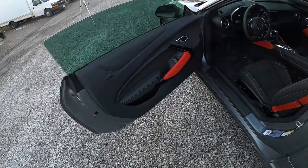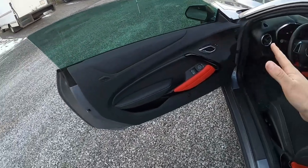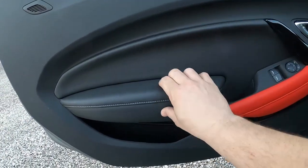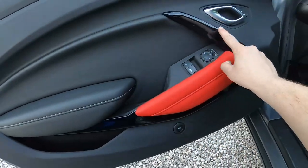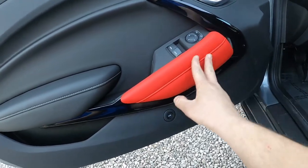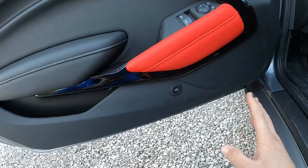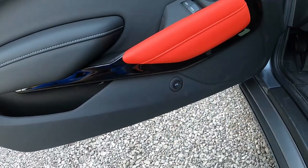And I love, love, love the way this one is spec'd. It's the black interior with the red accents all over it. Basic black here, you got some soft touch with some white stitching, a little bit of piano black accenting, and then these red parts right here below the window controls. Love the way that looks against the black. You do have a button here to release your trunk lid.